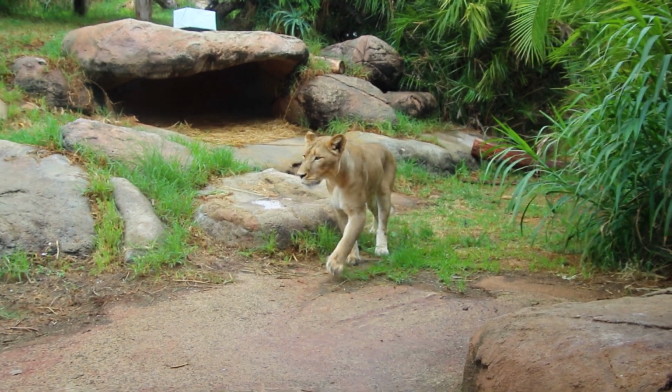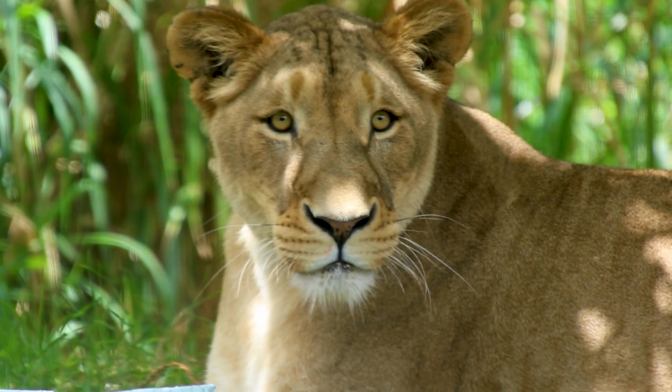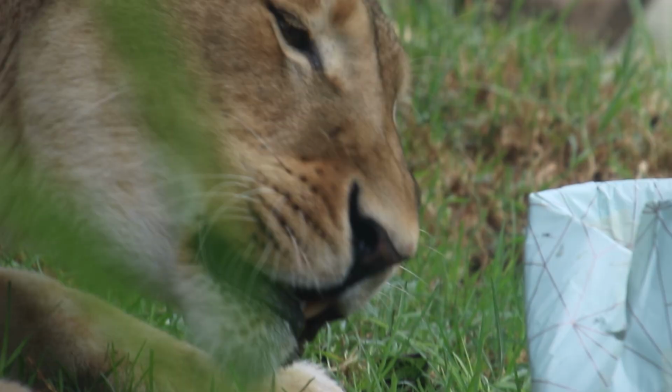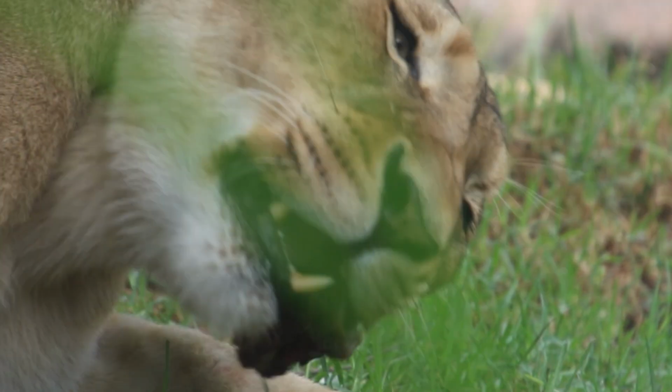Today is a lion fasting day and this is exactly what would happen in the wild. They'd sit, they'd have what is known as a gorge feed, they'd eat about 20 kilos and then they'd probably not eat for a couple of days. But what we're going to do today is a bit of training.